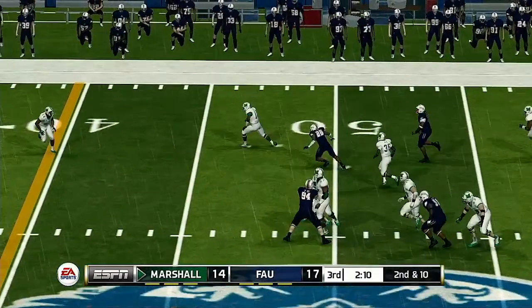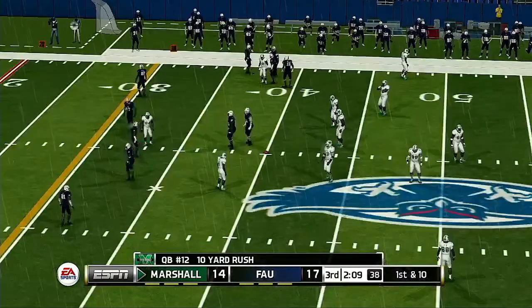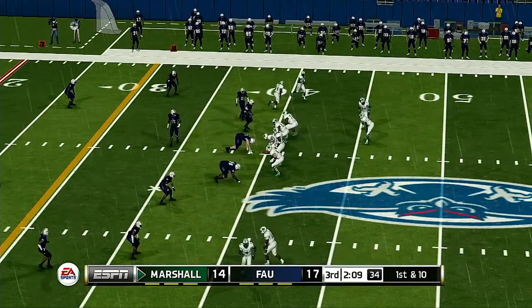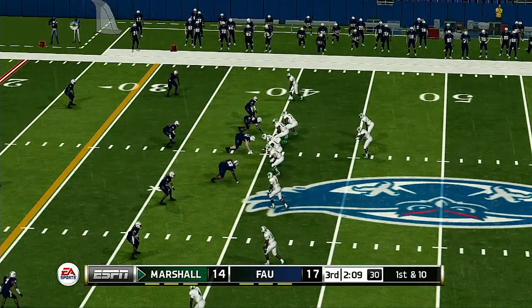He scrambles. He's brought down in the open field. That's a gain of 10 on the play. First down.